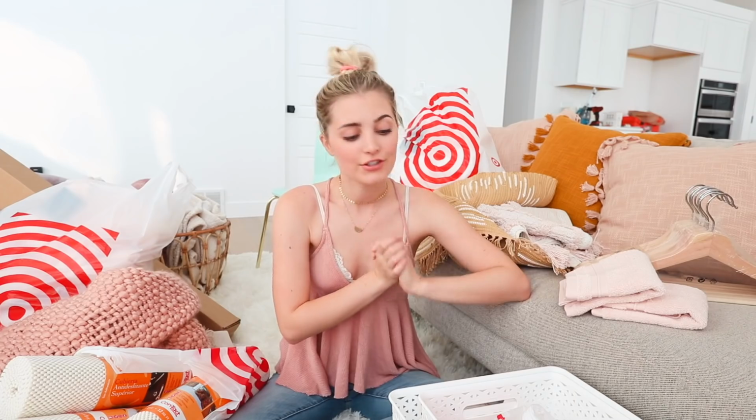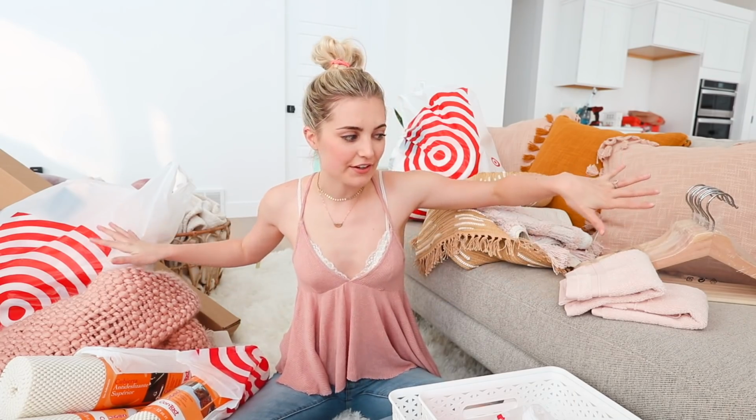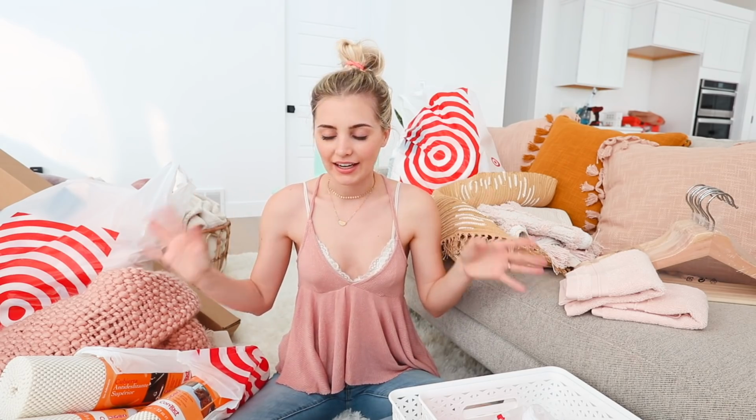So as you guys know, I just recently moved into my new house, and when you move into a new house, you realize you need some new stuff. So I have all of this stuff here. Pretty much 99% of it was bought within the past couple of days. I do have a couple things that I bought maybe a month or two ago for the new house. Not everything's super exciting, but I'm just gonna show you guys literally everything that I have in these bags.